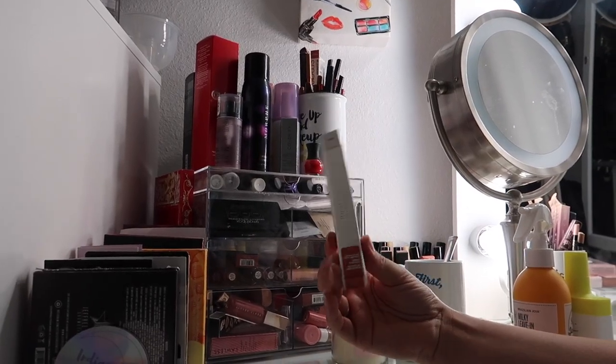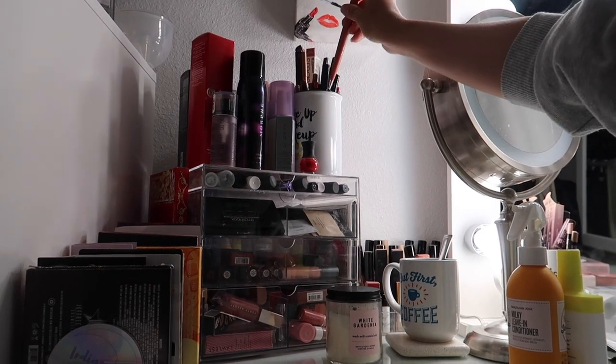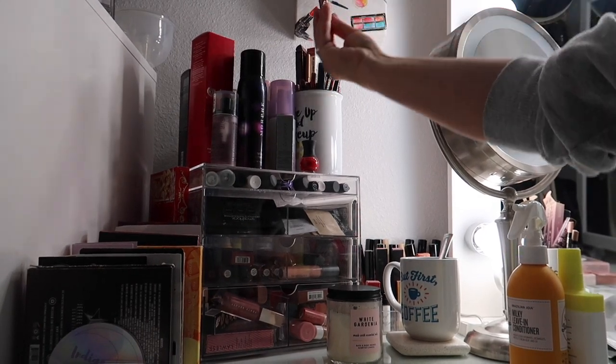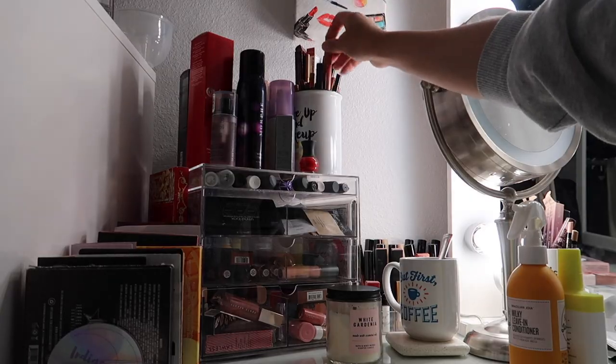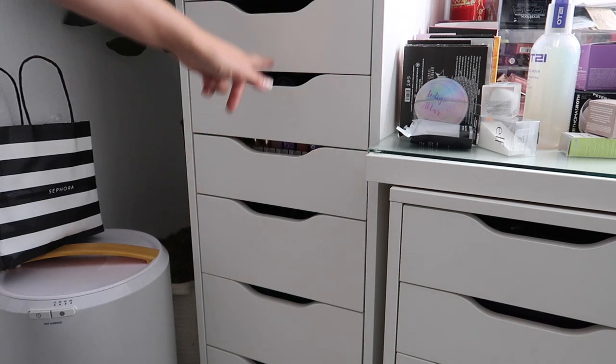And then I only have one lipstick that I hauled, and I know I'm keeping this, so I'm gonna toss the box. And then I'm gonna put it in with my lip liner since it's kind of shaped like a lip liner. And then for my skincare, hair care, beauty tools, nails, all that goes into this long drawer.